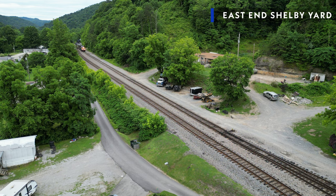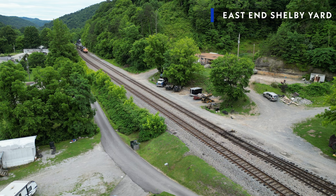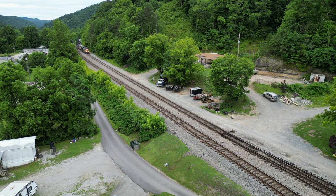Now I'm at the east end of the Shelby Yard. The train will pull in here for a crew change. The Kingsport crew will switch out with the Shelby crew, and they'll take it on to Russell.